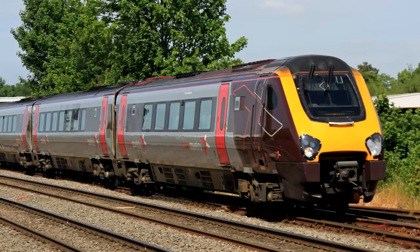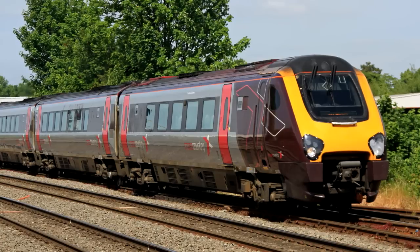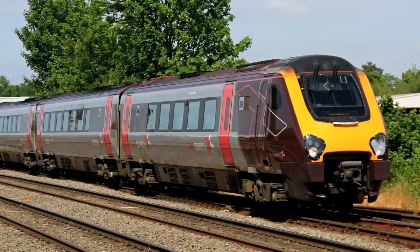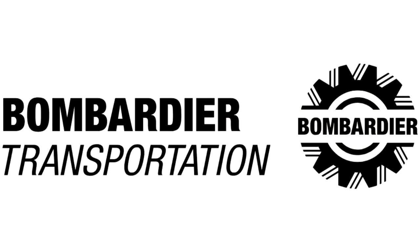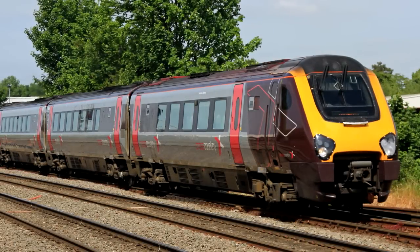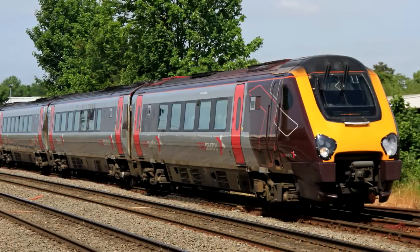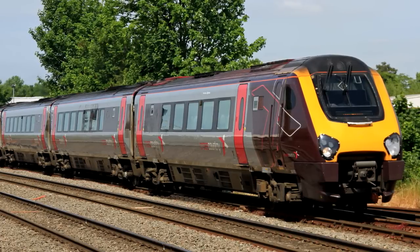Okay, so the Class 221 Super Voyager is a diesel-electric train set that was built by Bombardier. Is that how you say it? I think that's right this time, Bombardier. I just can't stop myself from wanting to say Bombardier. I'll never get used to it. Can I just call them Bombardier? Because they generally appear on my worst trains ever list.